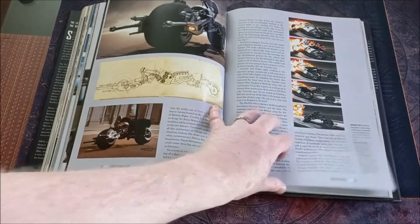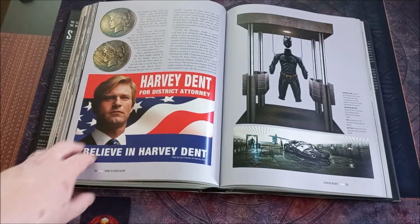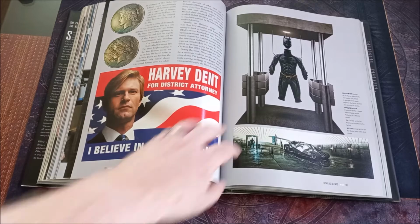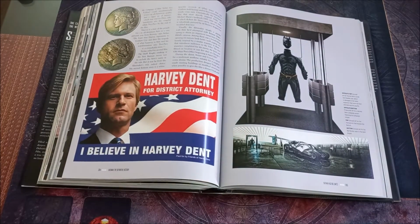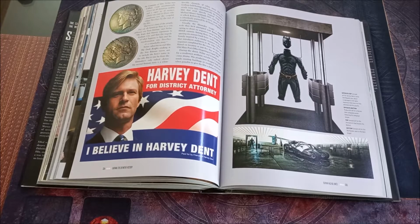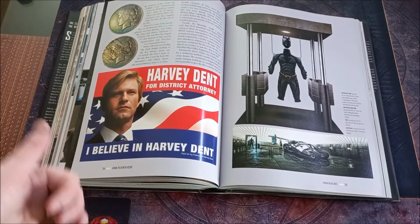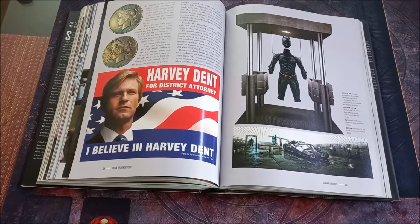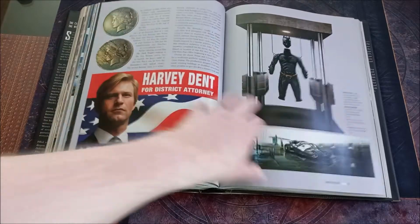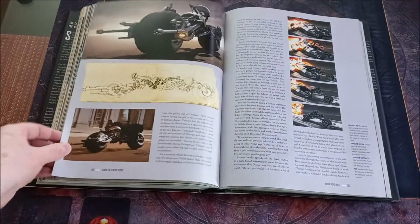Harvey Dent. I did think, however, that when they introduced Two-Face, the ending to this film would have been great if Two-Face had walked into the bar and the guy goes, Dent, I thought you were dead. And he says, like, only half, and he flips the coin. And then that would have set up Two-Face as the main villain in the third film. I think they rushed the Harvey Dent Two-Face storyline a little bit. However, not going to fault them for that. Still love the fucking movie.